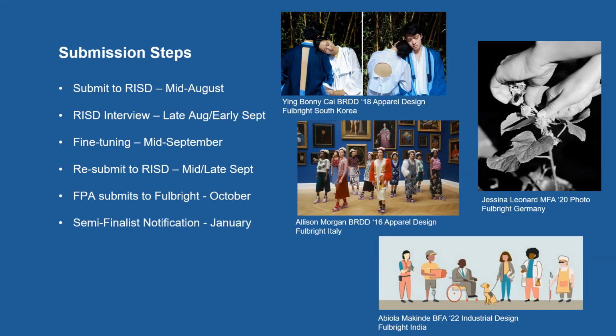Art applications are first reviewed in the US by US experts by discipline, and semifinalist decisions are announced in January. Semifinalist applications then go to the host countries for review. And then host countries make their final decisions. Both governments approve, and then finalists are announced anytime between March and June, usually by the end of April.